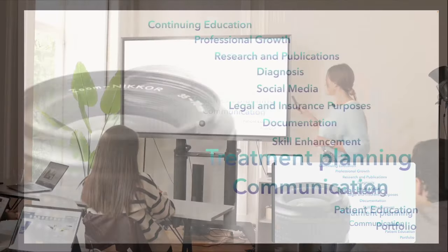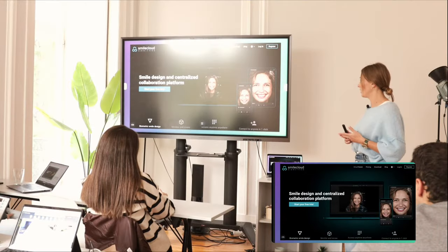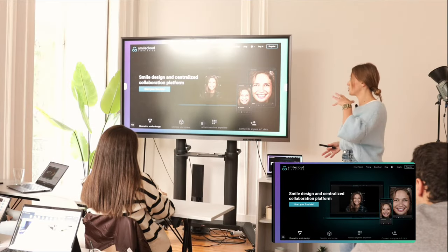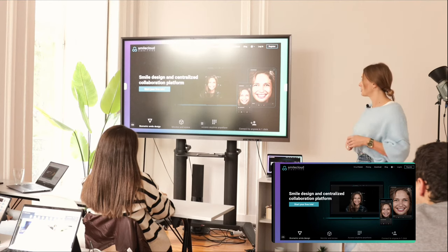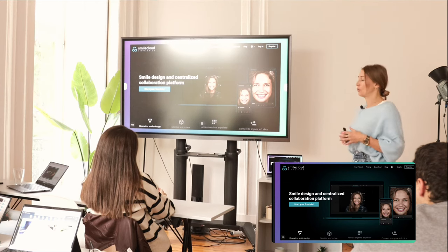So let's see the treatment planning and communication. I think we cannot speak about photography in dentistry if we don't speak about digital smile design. There are many software programs that let you design your smile digitally, but the one that is the loudest lately, in my opinion, is SmileCloud. SmileCloud is a software where we can store big databases: photos of our patients, x-rays, and also 3D files. We can edit, we can easily show the patient the before and after. But most of all, we can make designs of the planned rehabilitation or makeovers.